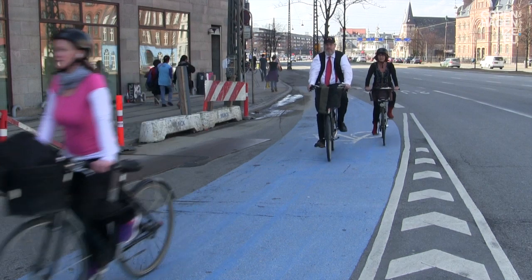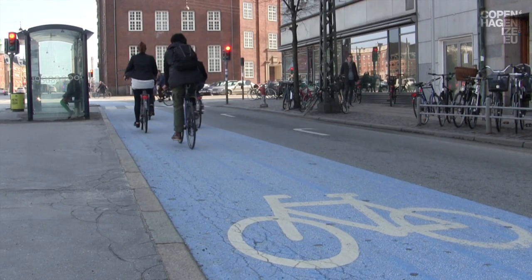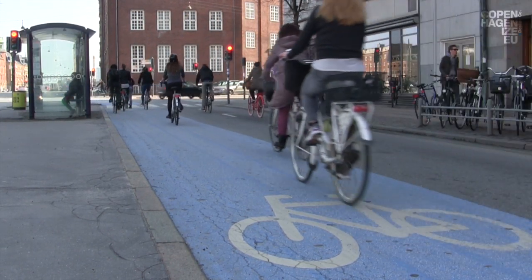Number three is painted lanes. You know, we still have them in some places in Copenhagen. And of course, wide enough to accommodate two cyclists riding together.